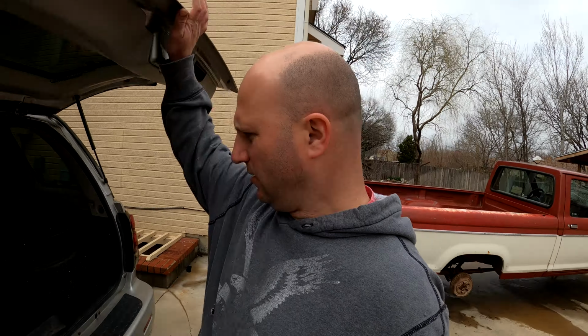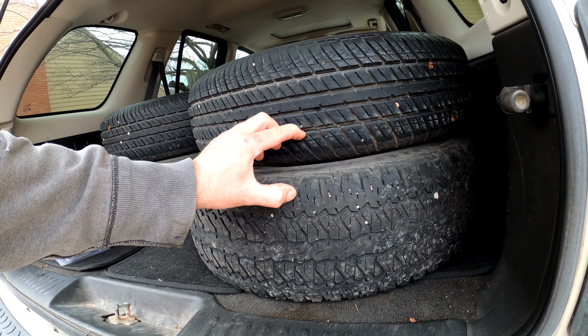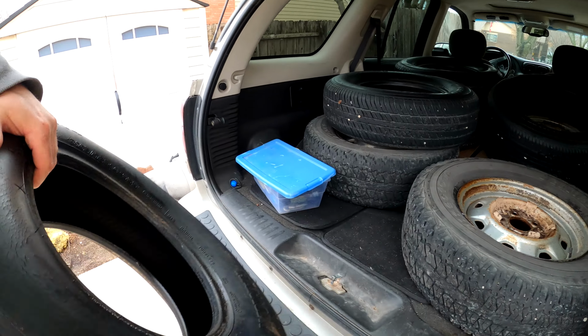We're back here on the Ranger today. It's on jack stands, you might see. On the maiden voyage, I noticed there was some wobble in the steering wheel, and I took a look at the tires and found out that although they looked brand new, they were definitely 10 plus years old. You can see the cracks there very well. Look at that, they were coming apart. They were basically rectangles or trapezoids or something, they weren't round.